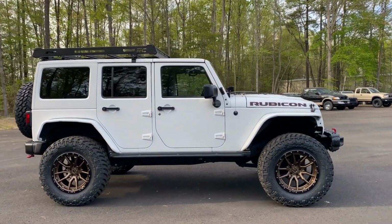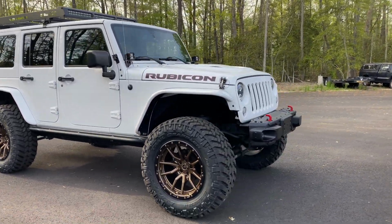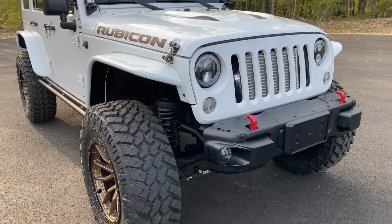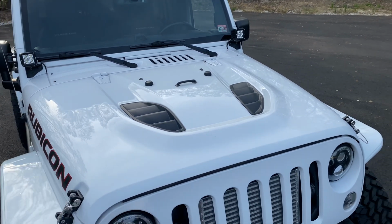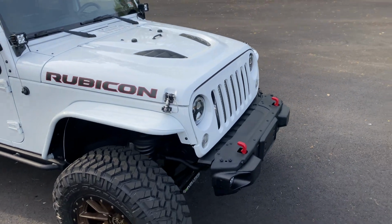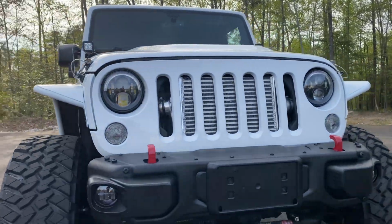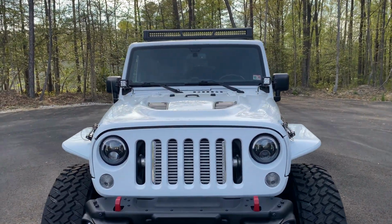Take note of those color match metal flares as well. They just look absolutely perfect on this thing. Everything on this Jeep, from hardware to performance-wise, is all top-notch. TerraFlex. Like I said, we'll have all the information in the listing for you. If you guys are looking to add anything to the Jeep, winch, anything in addition, please let us know. That's what we do.